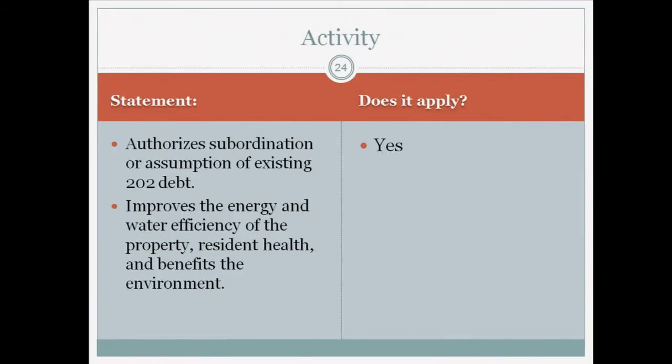All right. Our next statement: improves the energy and water efficiency of the property, resident health, and benefits the environment. Well, since it requires recapitalization or addressing capital needs, it certainly is going to address the energy and water efficiency of the property. And the resident health, it doesn't address it directly. Is that the answer? That's correct. I think that was a trick question. It was a trick question, but you caught on. You could address it through the work, but it's not directly a part of that act. That's correct.